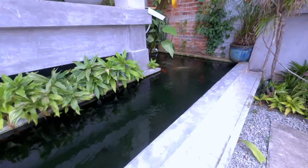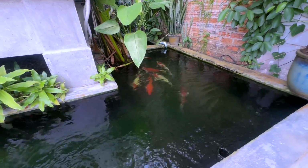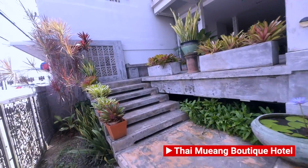This is the place I'm staying, and the name is Thai Mueang. Thai Mueang Boutique Hotel is the hotel that I'm staying at. I'm gonna show you the hotel itself, which I found is quite interesting, very Peranakan. They don't even lock the gate at night. There is a koi pond, but believe me, the kois are pretty lazy in Thai Mueang. And it has a really nice feel to it.